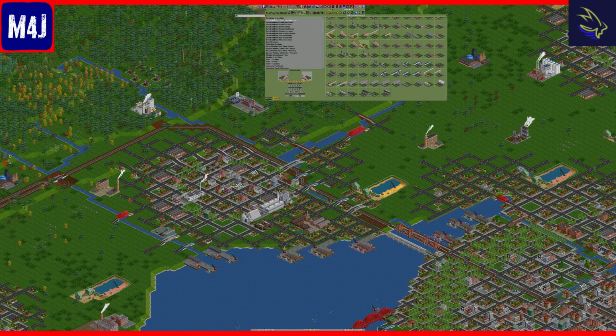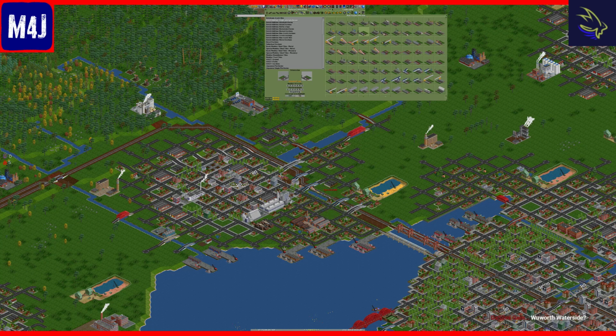Is that the long one? Yeah, that is the long one. Then we can go 2, 3. Then we'll go like bench and then just a cabin. And then we don't need to have one up here.